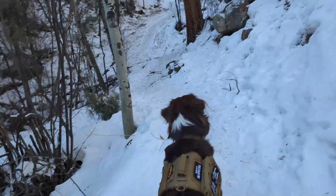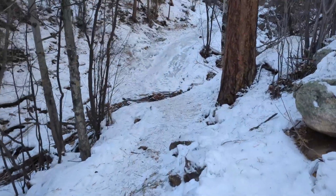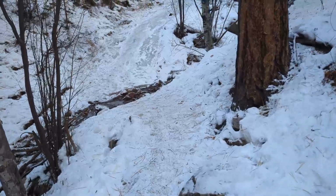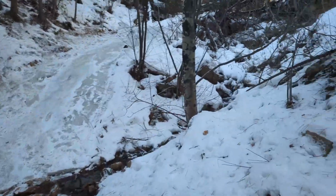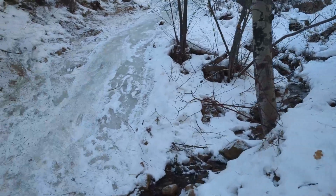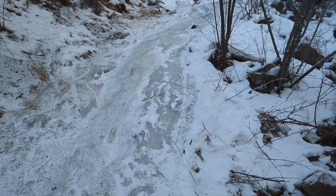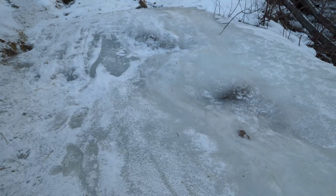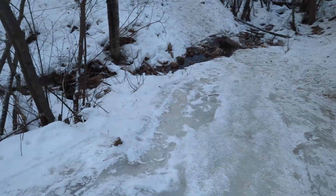Well, it looks real nice and icy up here. Let's see how this goes. I think that's part of the stream that runs through here. And then you get a little bit of snow and melt, and it just starts running through. Yeah, up here on the middle of the ice. And it's not really that bad with these little micro spikes that I've got.